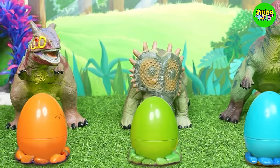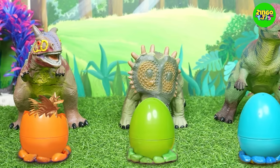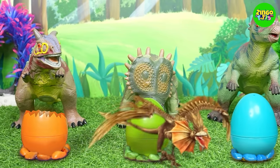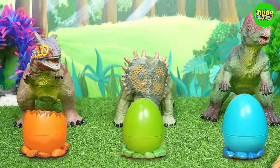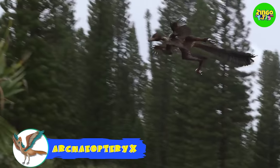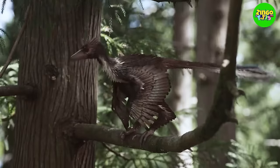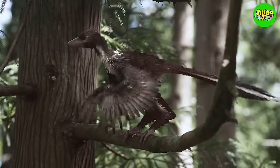Look, the orange egg. The Archaeopteryx comes from it. Archaeopteryx is known to have evolved from small carnivorous dinosaurs, as it retains many features such as teeth and a long tail. Wow, great!